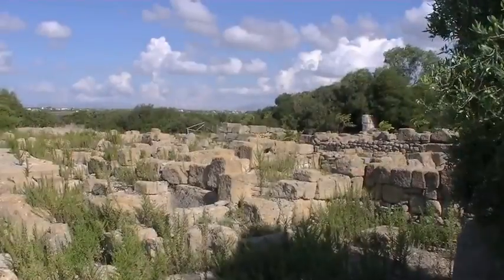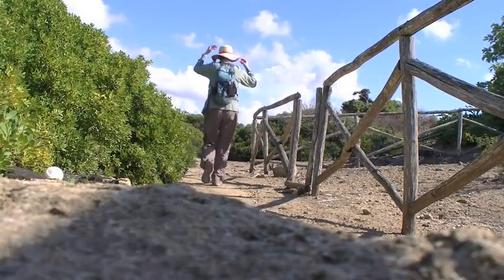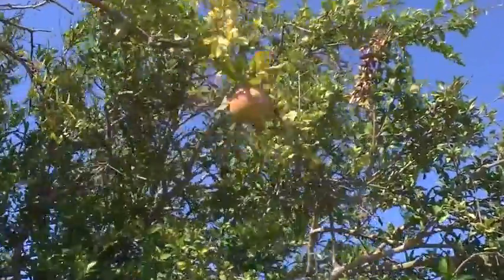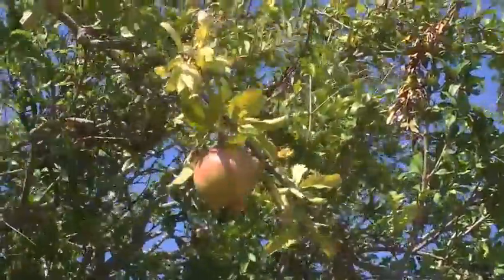From the sign, you can see that at one time this was a large sanctuary. I had a great afternoon walking around these ruins. This little island is very fertile. Here are some pomegranates. It's probably always windy here.